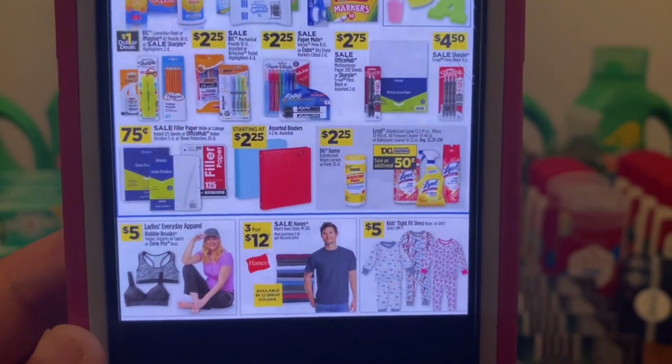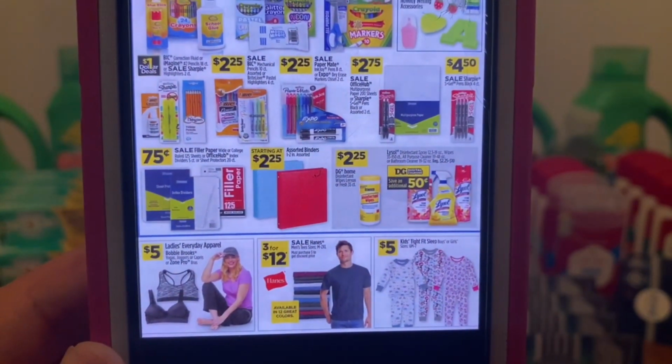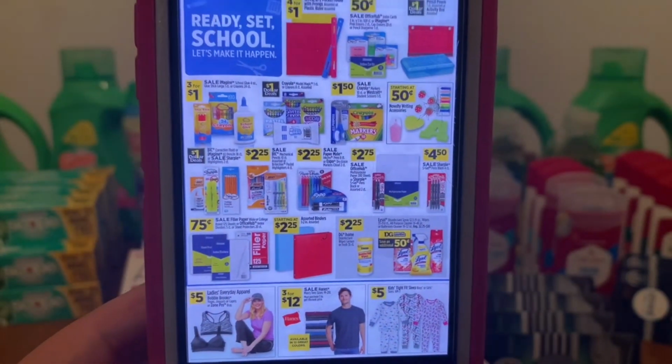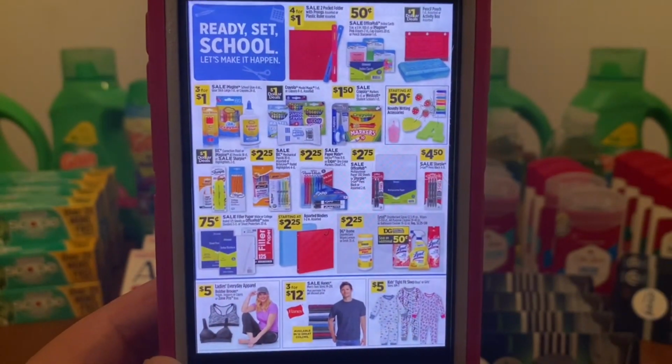There's those Hanes T-shirts, 3 for $12. They've kind of gone up. I remember they were 3 for $10. But you know, 3 for $12 still isn't too bad. I'm telling you, Ranch Fam, we blink our eyes and these prices have increased.